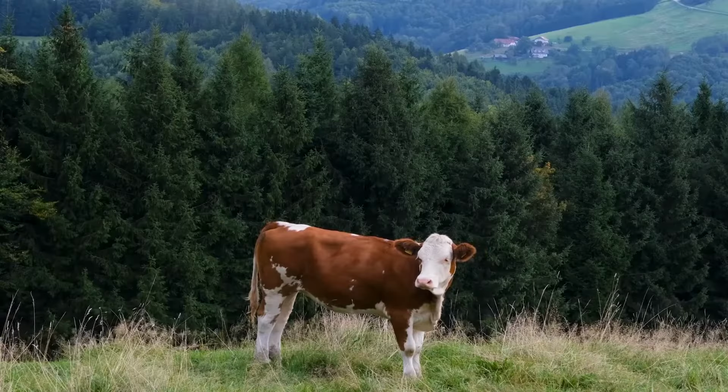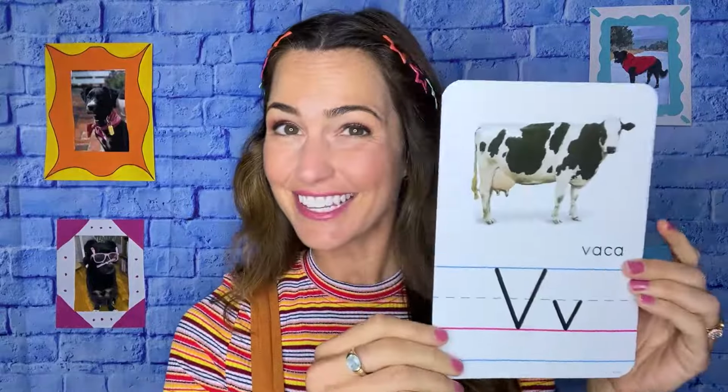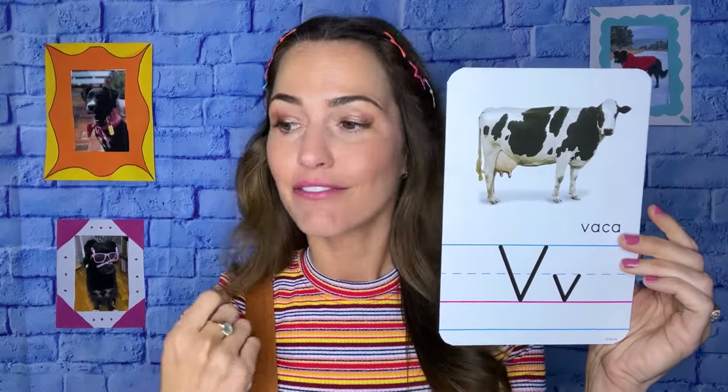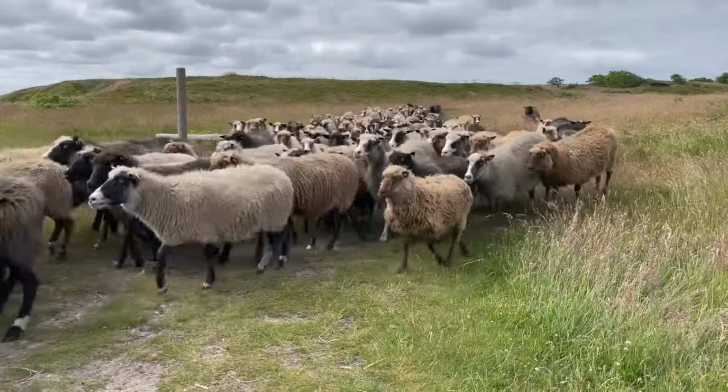Are you ready? What sound does a cow make? Moo. Okay. This is a vaca. Cow in Spanish is vaca with a V. Vaca. ¿Qué sonido hace una vaca? What sound does a vaca make? In Spanish, the word for the animal might sound totally different, but the sounds they make are going to be the same. So, a vaca makes a moo sound. Good job.